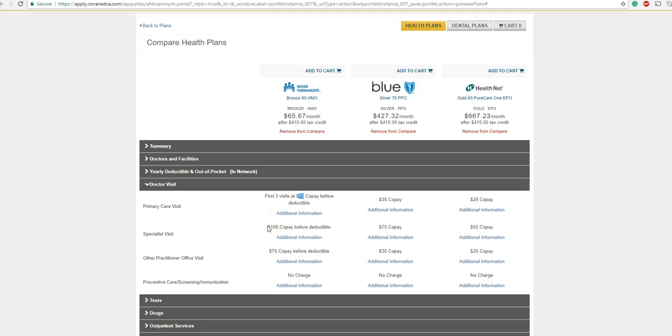The specialist visit is a little bit more expensive, and it's a $105 copay. Again, this is not subject to deductible. And then other practitioner office visit is also a $75 copay before deductible. Now, a very important thing to mention here, the preventative care, screening or immunization does not have a charge. So this is a one-time, let's say if you schedule an annual wellness exam and you go to see your primary care doctor, you do not pay a penny. It doesn't matter if it's a bronze, silver, or gold plan. So basically the preventative care is at no cost.